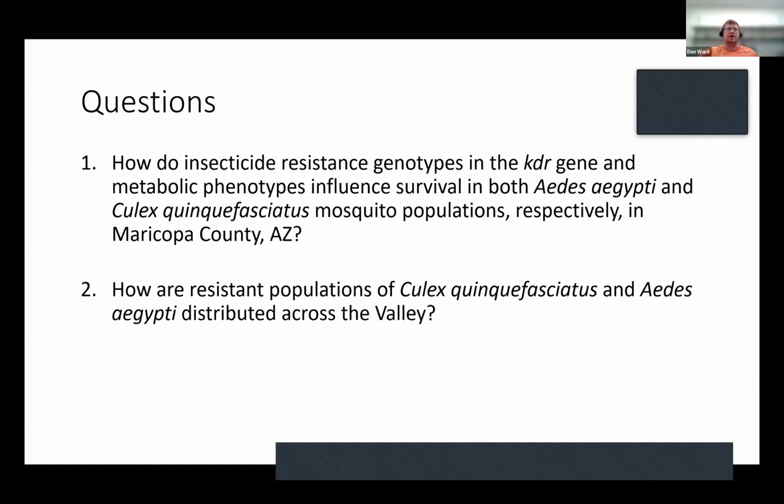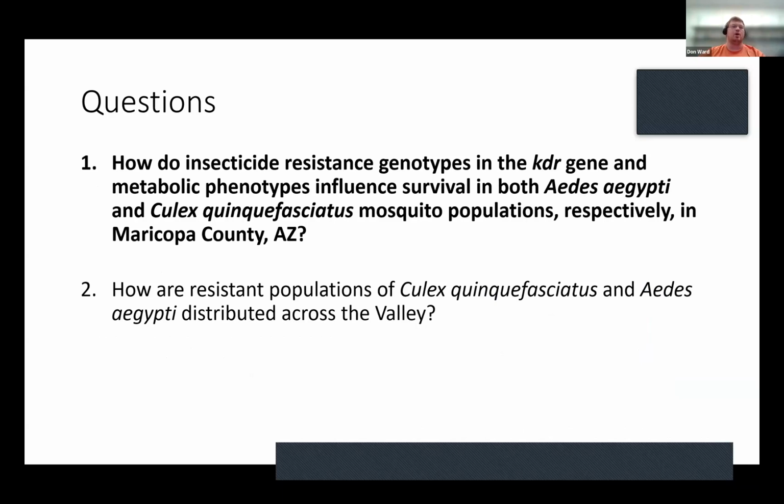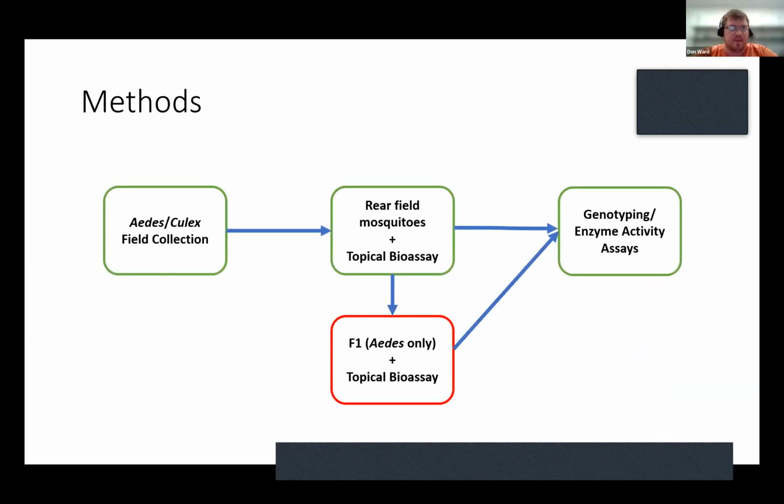Which leads me to my questions. I'm not really going to focus on number 2 because, like I just said, there's another grant that is actually doing more of the surveillance. But I particularly want to know, how do insecticide resistance genotypes in the KDR gene and metabolic phenotypes influence survival in Aedes aegypti and Culex quinquefasciatus mosquito populations, respectively, in Maricopa County?